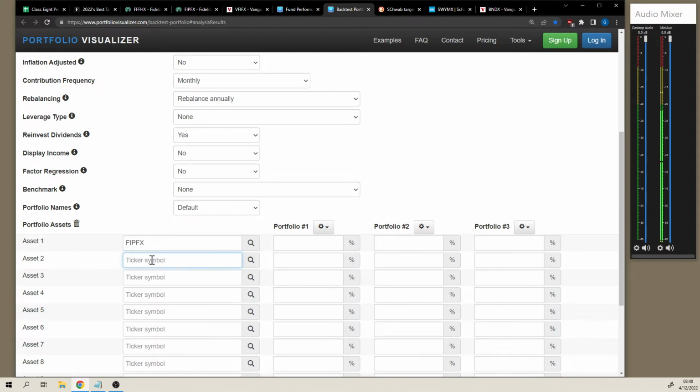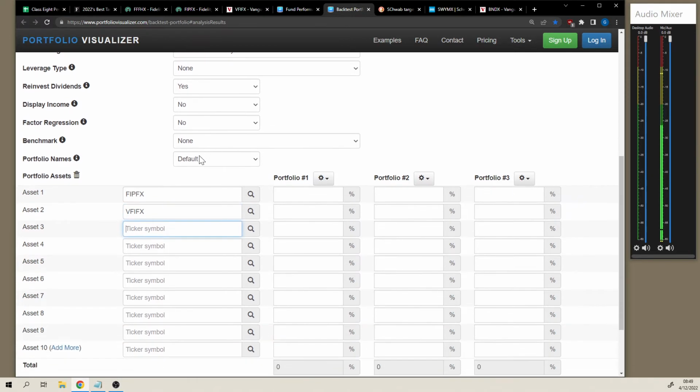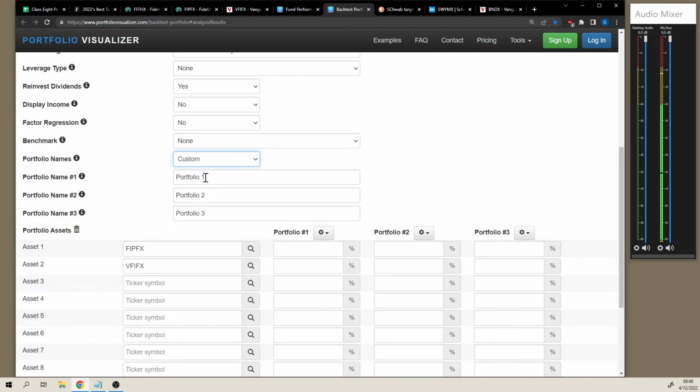But go back to this backtest here, and let's put in Fidelity's index fund. I'm going to put in Vanguard's, VFIFX. And then here's what I'm going to do. I'm going to put in my own. I'm going to kind of do my own thing here. I'm going to pick my own asset allocation and kind of play around with it. So let's say this is Fidelity index. This is Vanguard index. This is O'Hara's fund picks or whatnot.